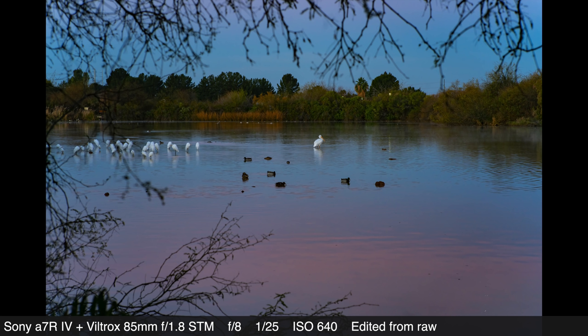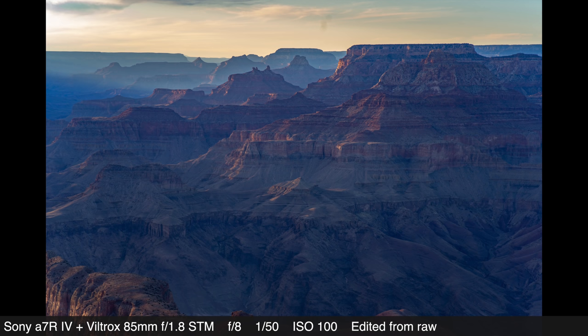I'll bring up in-body image stabilization here. It has applications for both still photography and video. It doesn't disappoint. It is, of course, helpful in low light situations because I can use a slower shutter speed to keep my ISO as low as possible, but I find it the most helpful in handheld video.